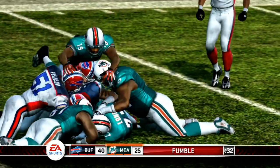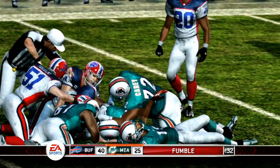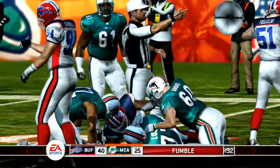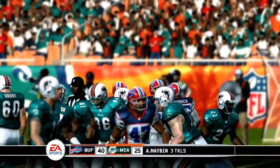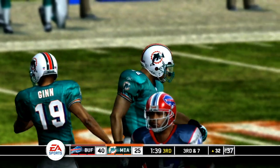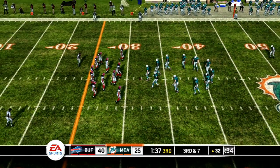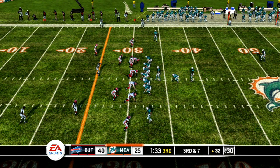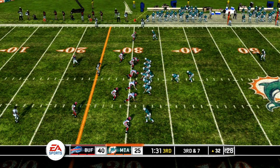They'll pile up for it. Long picks it up. The Dolphins were able to win the football. They keep possession. Huge effort to maintain possession of the ball when you're mixing it up at the bottom of one of those piles of big bodies and clawing and scratching. It's tough.